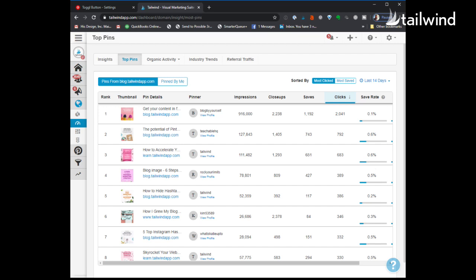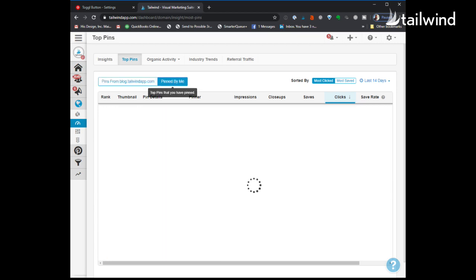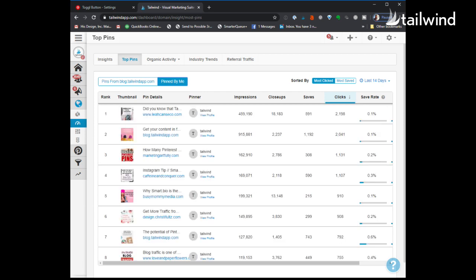You can also switch over from pins from your domain, which is where we are now, to pins that you saved, or pinned by me. See that at the top left, right next to pins from blog.tailwindapp.com. We have pinned by me. So this is what you have pinned. Could be from any site, which is really cool to see, which pins from everyone are getting the most clicks.